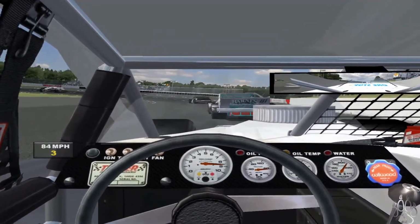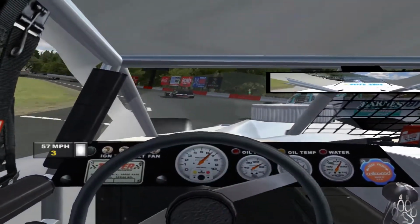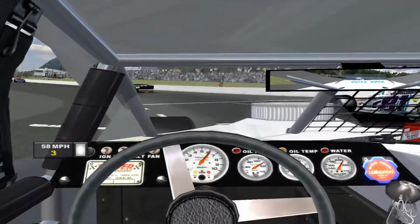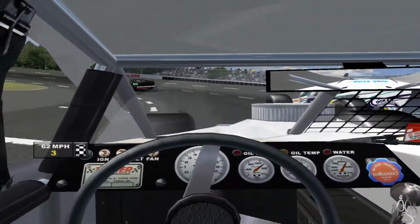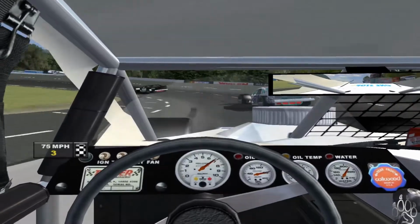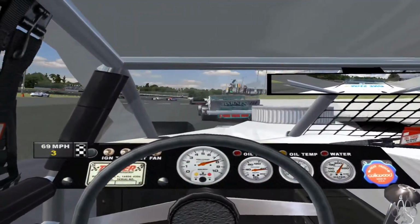Try to make something work in turn four. Jump, two to go. Time's now. Give him a little nudge. I don't think it's going to be enough. White flag's out. One more lap to go. Force him up the hill. I don't think he's going to do anything. Nah, he's got it. Keep it under 55. Ah, darn.